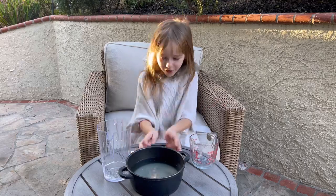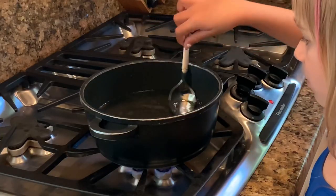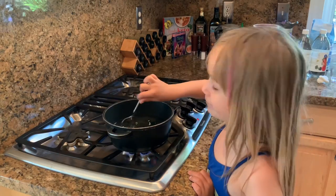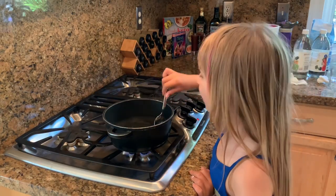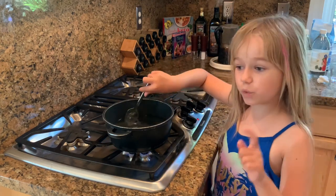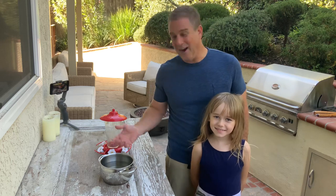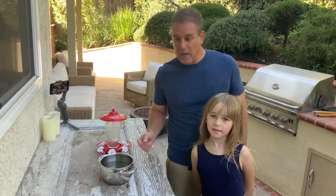We're gonna boil it till it dissolves, and then we have to cool it down a little bit. Let's go. So guys, I'm gonna stir it now. I don't wanna get it in my eye or in my face. But anyway, make sure you're doing this with an adult. Okay, our nectar's ready now. We did 4 cups of water to 1 cup of sugar. You boil it, you let it cool down.